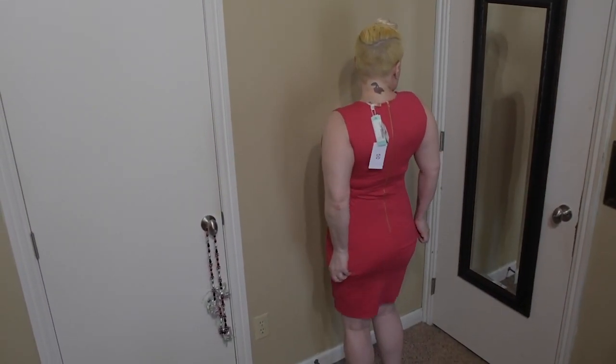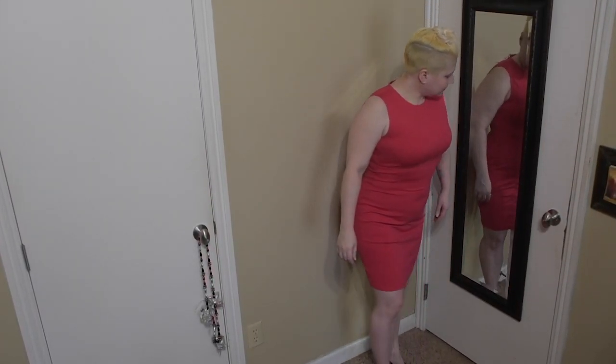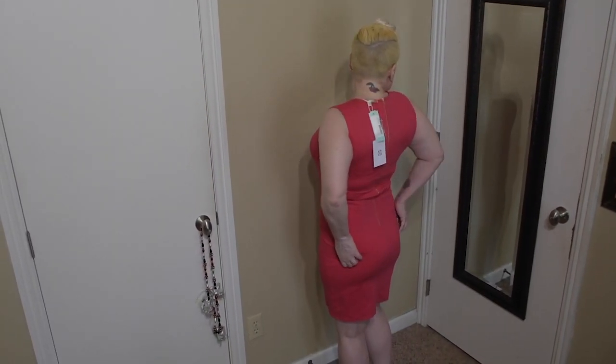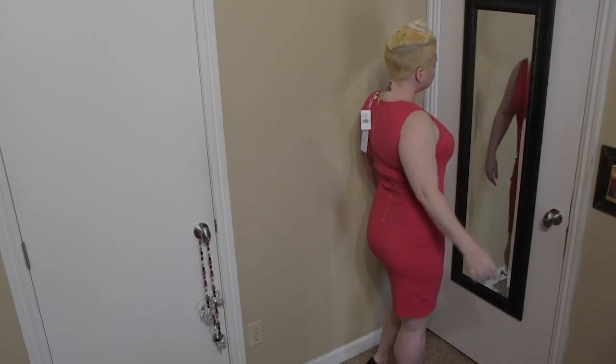Next we have the Lindy knit dress by Waif in Fuchsia in a size small for $88. I really like the way the dress looks in the front. However, I tend to run into this problem a lot where zippers buckle. They either buckle right here or they buckle here, and I can only assume it's because the zipper is made incorrectly or put in incorrectly, because I don't have that issue with all the clothes that I try on, but it's definitely an issue with this dress.